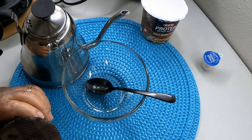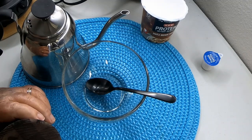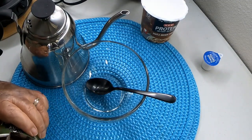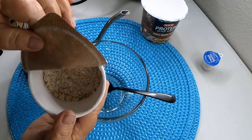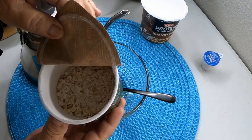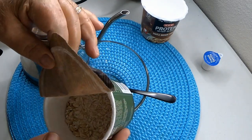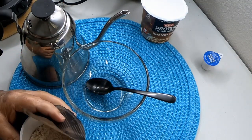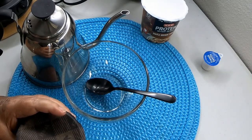Oh, by the way, the instant maple brown HEB brand oatmeal that I tried did have dehydrated apple pieces in it, so just to be fair, I'm going to add some blackberries to this once I get it made. I don't know if you can see that, there is a fair amount of white powdery substance in there. That's probably the maple brown sugar and the dried syrup.